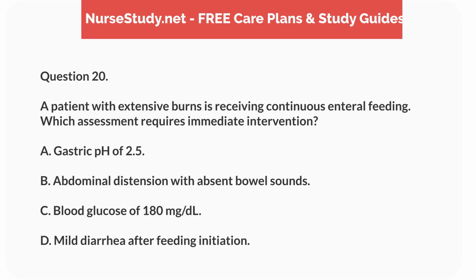Question 20. A patient with extensive burns is receiving continuous enteral feeding. Which assessment requires immediate intervention? A. Gastric pH of 2.5. B. Abdominal distension with absent bowel sounds. C. Blood glucose of 180 mg per deciliter. D. Mild diarrhea after feeding initiation.